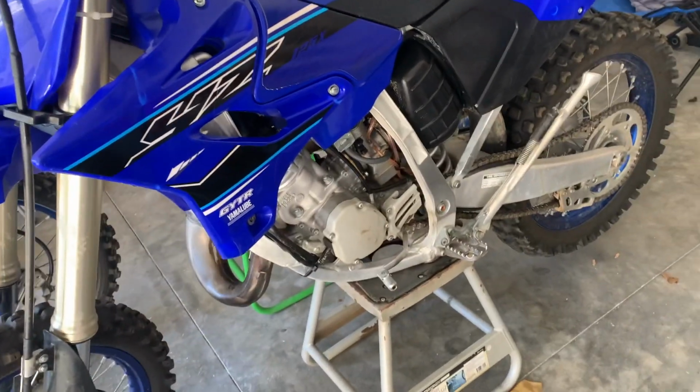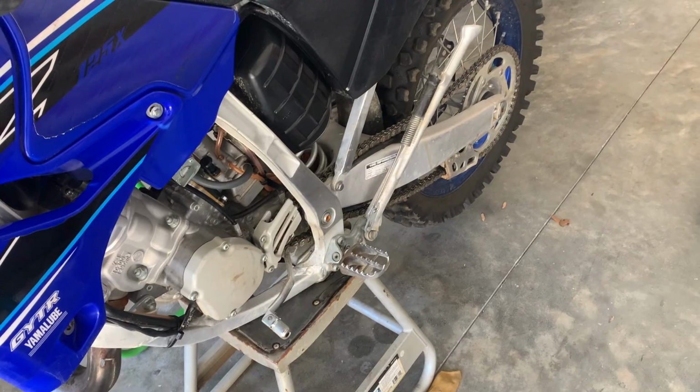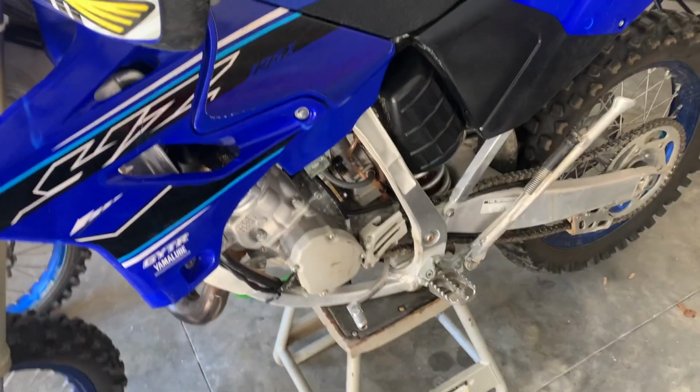Really the last thing I need to do is probably drain the gas in it and drain the oil and throw some fresh in there. So let's take it off the stand, put it on the kickstand somewhere around here, drain the oil on it, throw some fresh oil in, she'll be good to go.